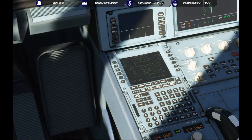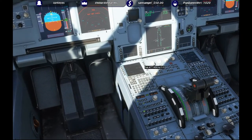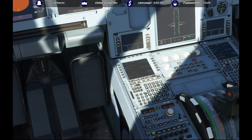We need to niner. Close enough. Close enough for government work. We're doing it. IRS initialization. What is our call? Next day is 5, as it always is. Cruise flight level is 350. Is no wind controls yet.